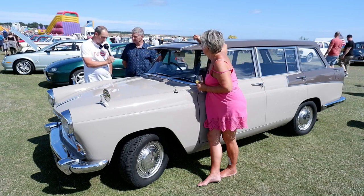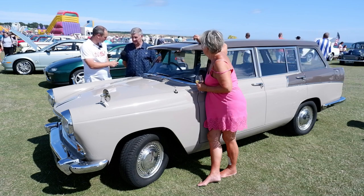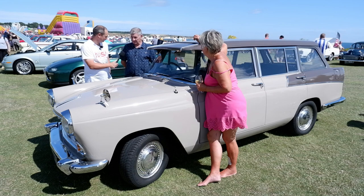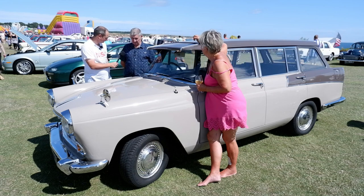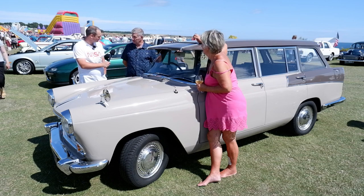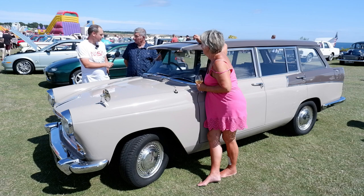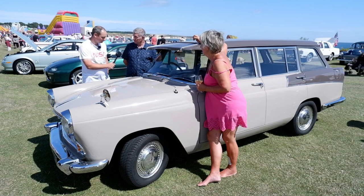But what have we got under the bonnet then in this one? It's just a 1622 B-series engine, the same engine that's in the MGB GT. The original ones were 1500 and then they changed, hence the early ones were called Austin Cambridge A55s. So it means 55 brake horsepower. A60 now, 60 brake horsepower.